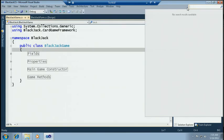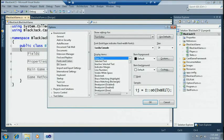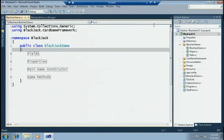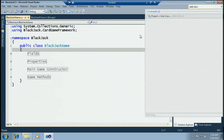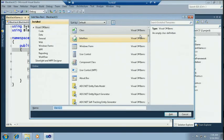What if I want to change the font in my editor? Well, how about just typing font, pressing Enter, and it opens up the dialog and directly launches me to that page? Pretty cool, right? What about add class? Sure. If I'm selected on a project, it should search. There I go, project add class, hit Enter, and it opens up that dialog.